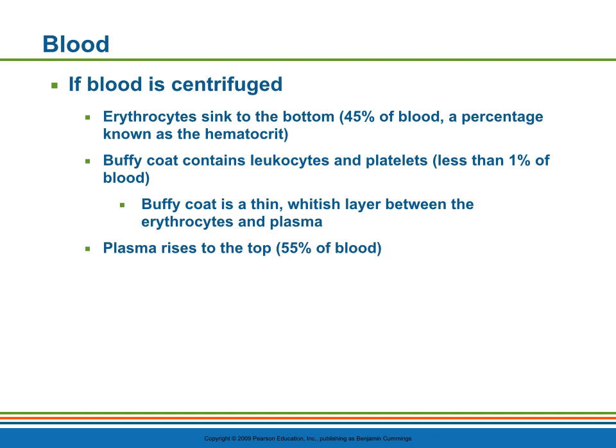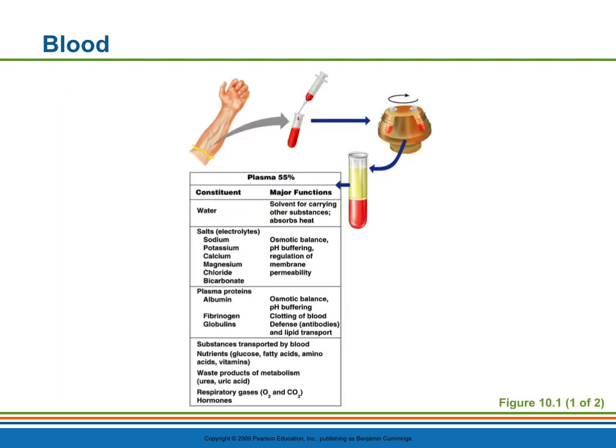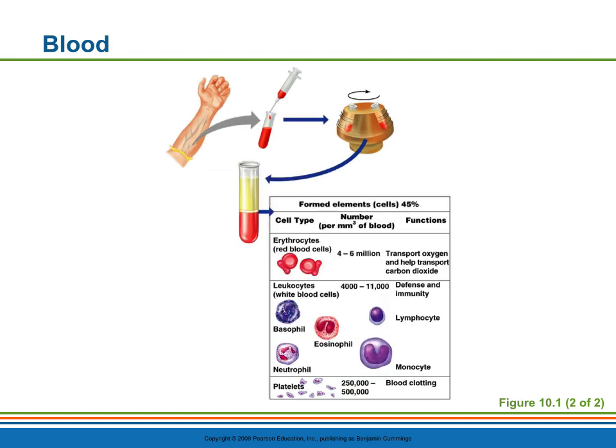Now, white blood cells and platelets contribute less than 1%, and plasma makes up most of the remaining 55% of whole blood. Here you can see what it looks like after it has gone through the centrifuge and all of the composition of blood. In this diagram, we see the different compositions of the formed elements.